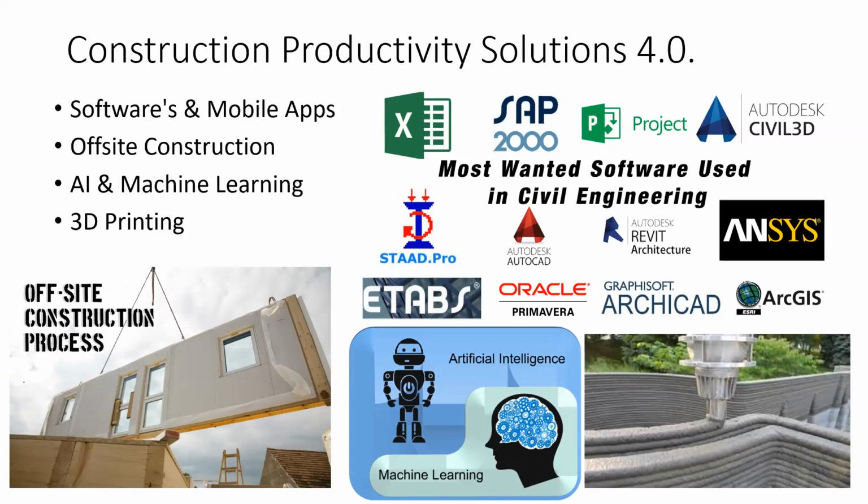Deep learning algorithms are then used to identify and report errors in work performed. This can be anything from the excavation and site work to the mechanical, electrical, and plumbing systems. The artificial intelligence can recognize a building component based on its shape, size, and location, even if only a portion of the component is visible.